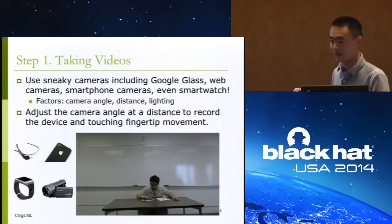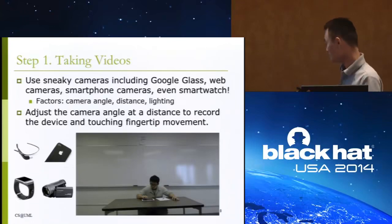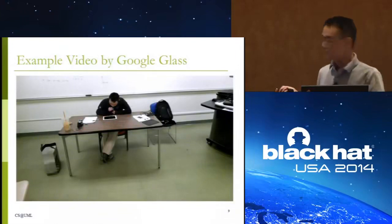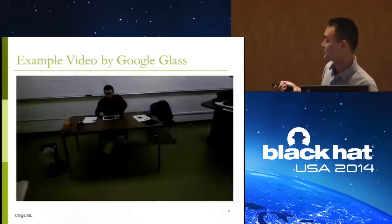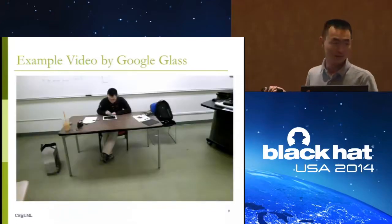This frame is from the video taken by the web camera. This is an example video by the Google Glass. From this video, we can see the screen of the device and the finger touching. We can see there's no pop-up or text that appears on this screen.